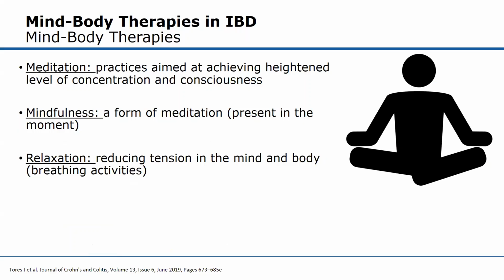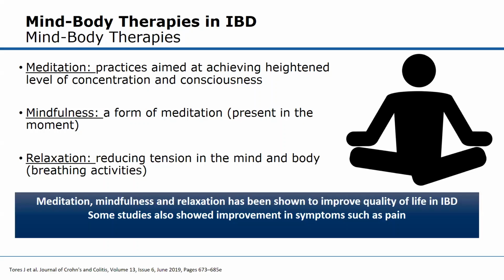So other mind-body therapies, I wanted to touch briefly on meditation, mindfulness, and relaxation. So meditation is a practice that's aimed at achieving heightened level of concentration and consciousness. Mindfulness is a form of meditation, and it basically refers to being present in the moment. And then relaxation is reducing tension in the mind and body. An example of that is certain breathing exercises. Now, all meditation and mindfulness and relaxation techniques have been shown to improve quality of life in inflammatory bowel disease. Some also have been shown to improve symptoms such as pain, in addition to conventional therapies.